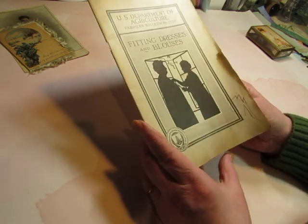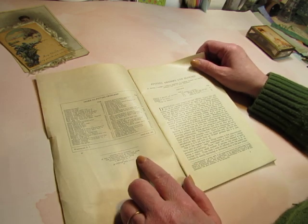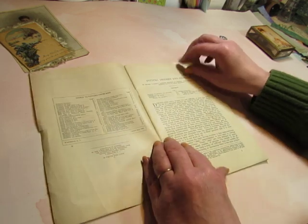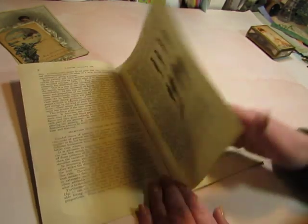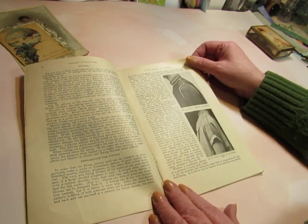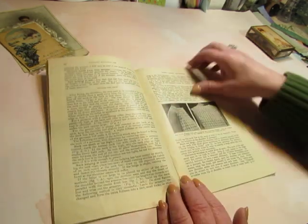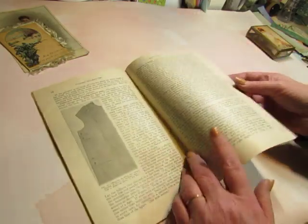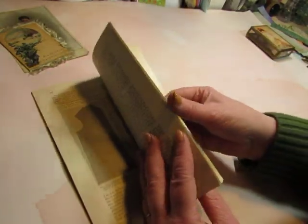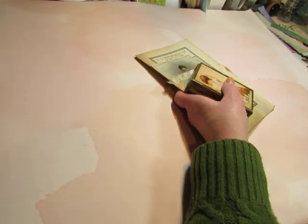But I liked this one, Fitting Dresses and Blouses. 1927. It's got photographs. So I just thought that was nice. So that was it. That's what I got at the flea market today.